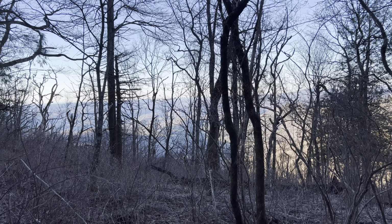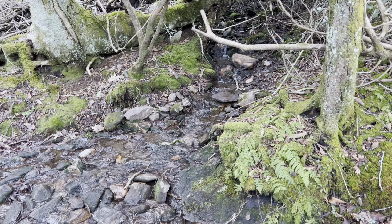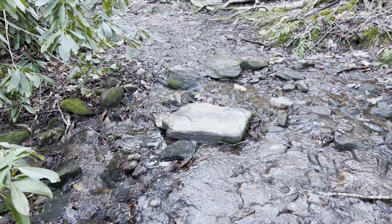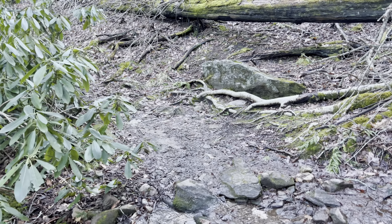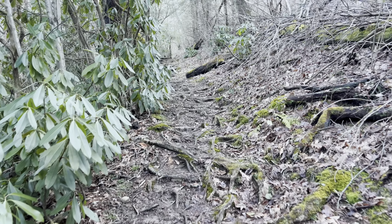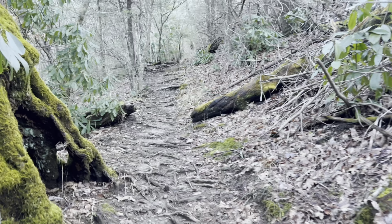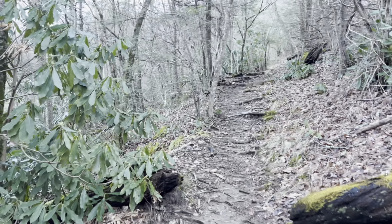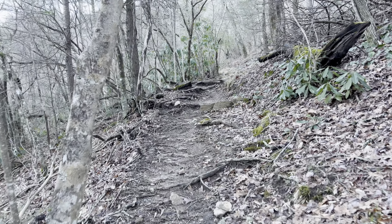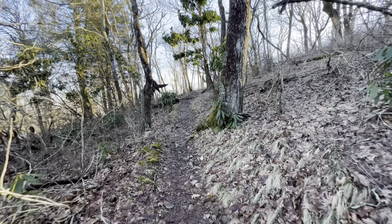This is the view from the shelter. We survived. A lot of water on the trail today. Very cold, it's in the 30s, and very windy, so the wind chills down into the 20s. A climb right out of camp to warm us up.